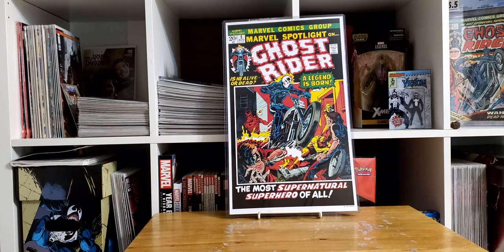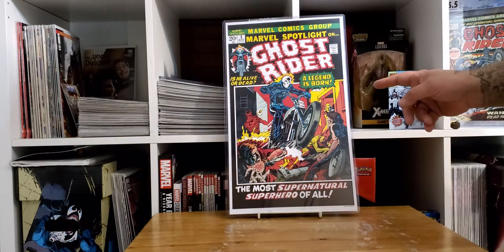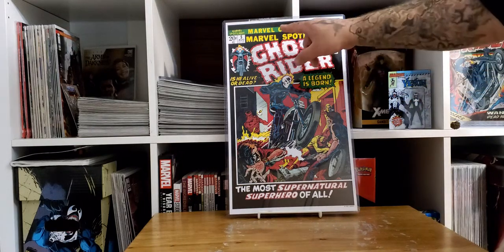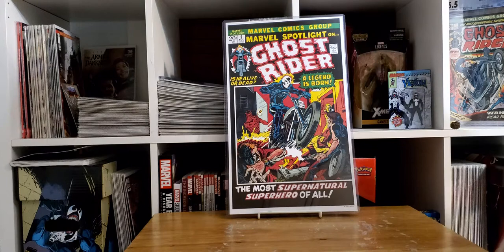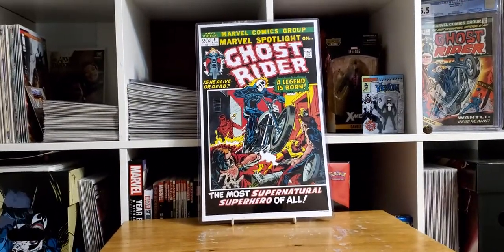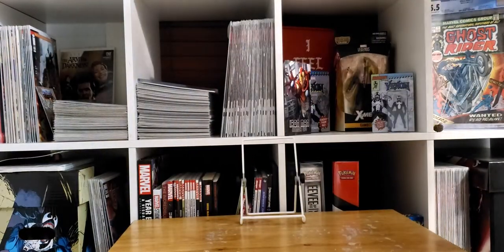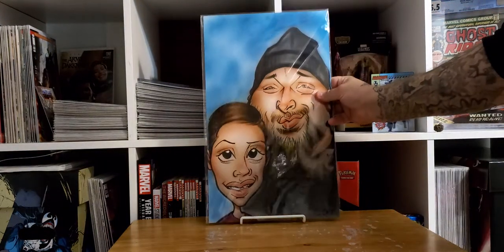I give it a 10. Is he alive or dead? We don't know. You know which book that is? That's Marvel Spotlight number 5, but do you know what book that is for Ghost Rider? That's his first appearance. That's the first time he ever showed up somewhere. That's his first book.